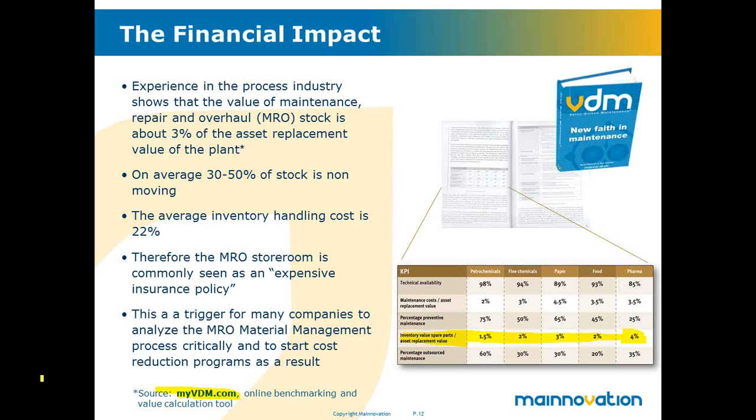You might have too little spares on stock. If the average is 3% and you have 5% on stock, but your costs are low and your uptime is high, well, then you probably have the right spares on stock. You might reduce it a little bit.